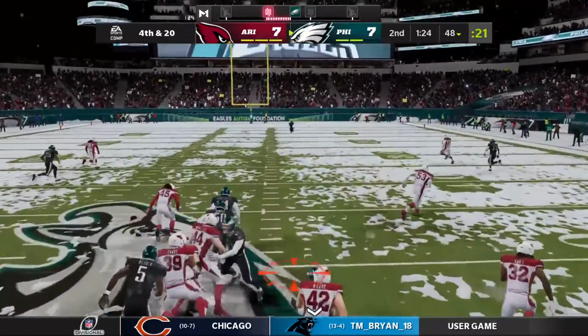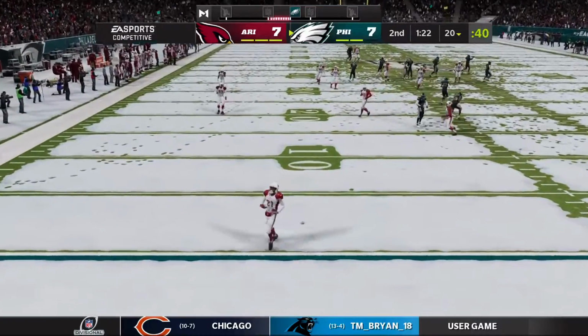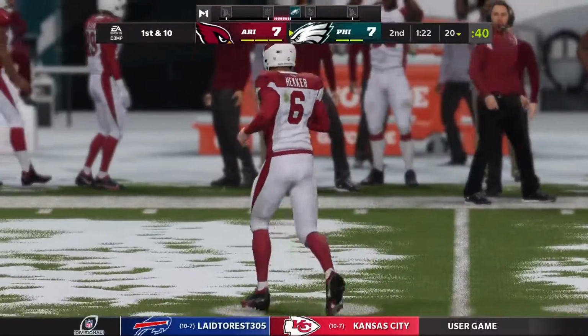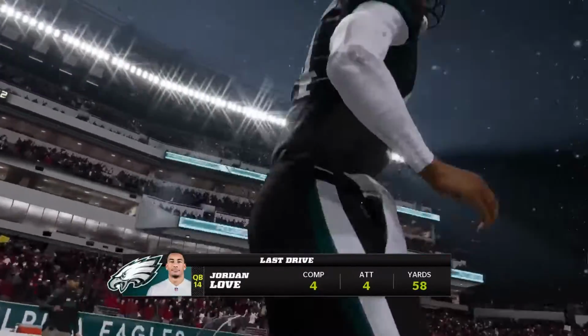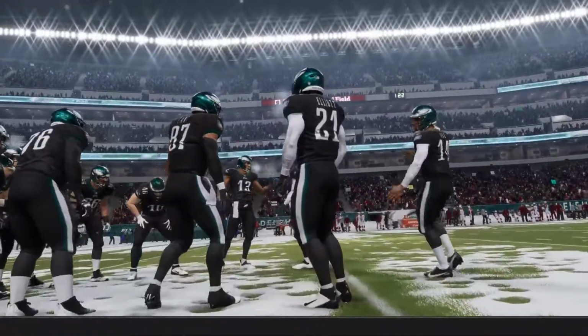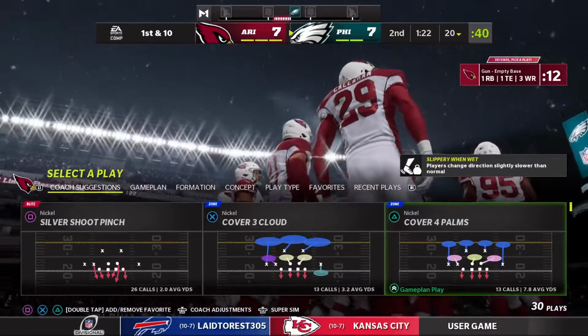And he'll get this away into the icy winter air. And that'll hit at the 5 and go into the end zone for a touchback. Jordan Love in his offense, ready to get the football back. And he had the touchdown on the last drive, also 4 for 4. Very, very effective. What does he need to do to translate that forward into this drive?